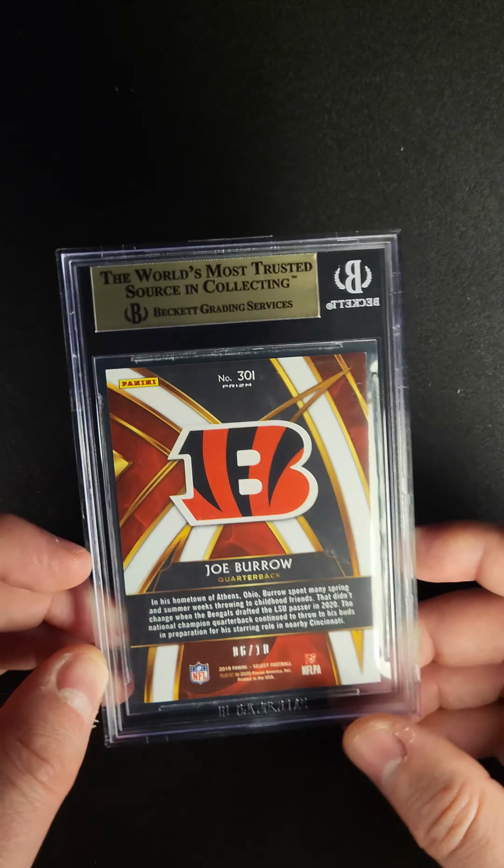After Burrow's end to last season in the Super Bowl, you have to wonder, how will they bounce back this year? What kind of team are they going to have? Do they have a chance to go as far? Do they have a chance to go even further? I think that's what a lot of Burrow collectors are seeing and questioning right now.